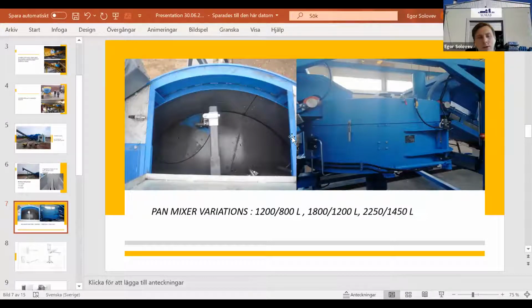With all conditions combined, water, electricity, cement, you can start producing in the next few hours. In this picture I'm showing the pan mixer variation, and here you can use a pan mixer of 1200 by 800 liter, 1800 by 1200 liter, and 2250 by 1450 liter. Again, it depends on your quantities of concrete that you want to produce and that you need to achieve.